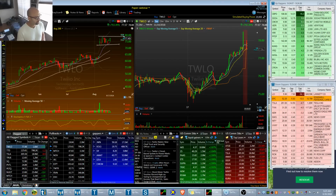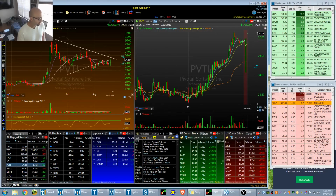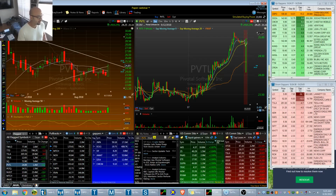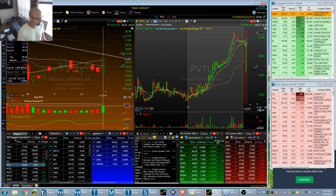We've got Twilio here for a potential breakout. We've got Tesla for a potential rubber band bounce. I really like this PVTL. I'm looking at this for a red to green today. It needs to break this trend line. If it gets over this trend line here, I think you're going to have something that could be a decent day. It was up 6% yesterday on 1.5 million shares in volume.